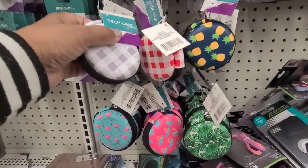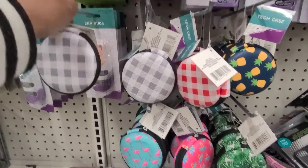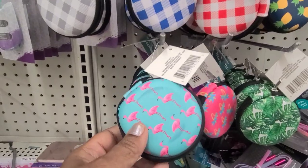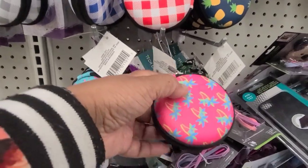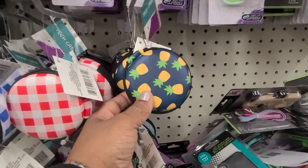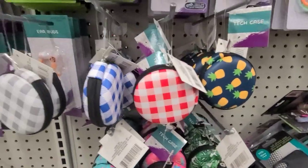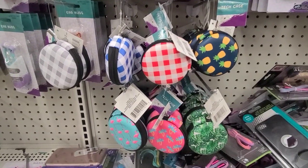And in the accessories aisle, we got the tech case. We got this color, like a grayish color. Then we got, like, a buffalo check. Then we got the blue one. Then we got the flamingo here, flamazing. Then we got these over here with the palm. Is that a palm tree? Yeah, then we got the red buffalo check. Then we got here the pineapple. And this one we have with all that foliage. Look at that, how gorgeous. That's absolutely gorgeous. Really, really gorgeous.